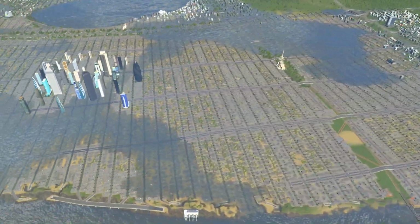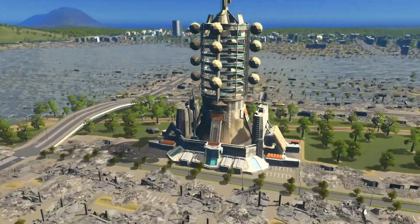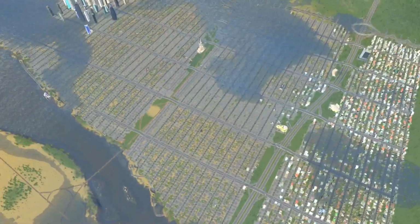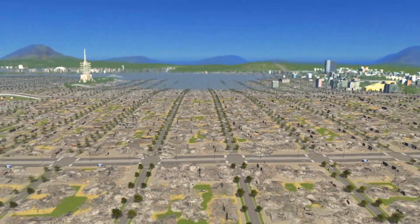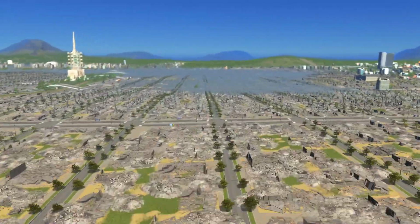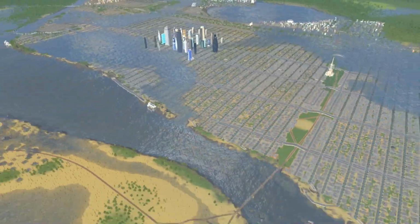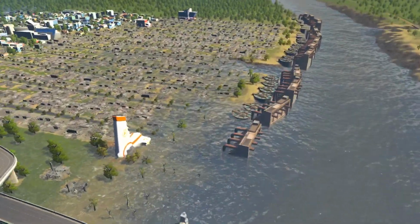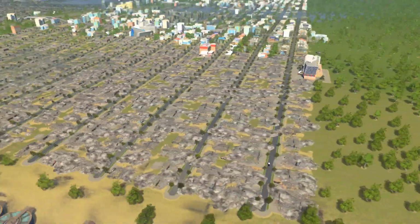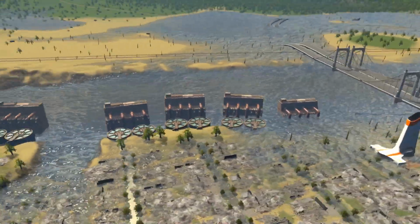So this entire section of town is gone, minus the space elevator. That's the only thing to survive. Pretty much everything here is gone, minus, oh no, that's gone too. So yeah, everything here is gone. There's still forests hanging around, I guess. And you can see over here, everything's gone too. Right along the river, pretty much everything that is destructible has been gone.